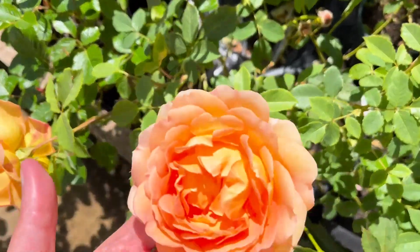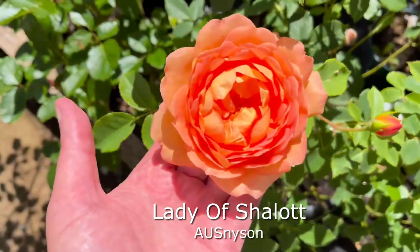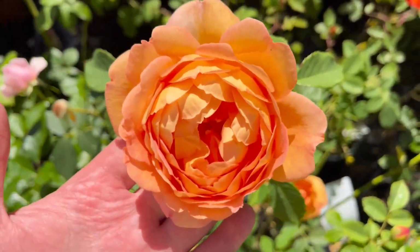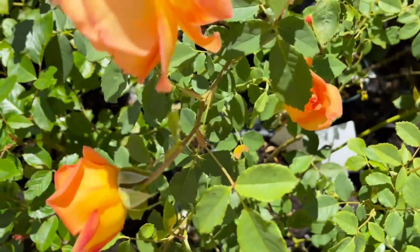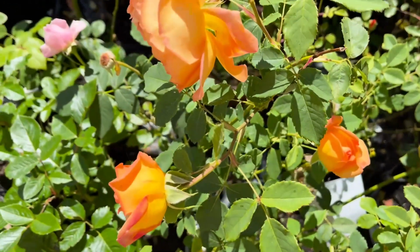This next rose is Lady of Shalott. It's a David Austin rose. Quite popular. I can understand why. It's actually my favourite David Austin rose. It always has a lovely fragrance for me. Always very healthy, and it's always in bloom. And it blooms for weeks. So this is Lady of Shalott.